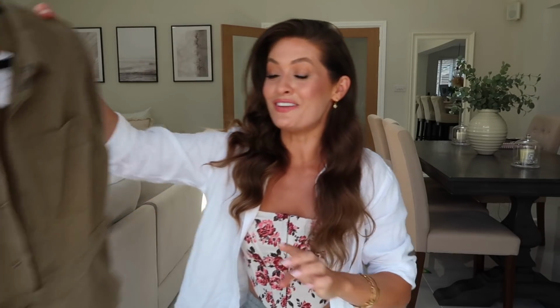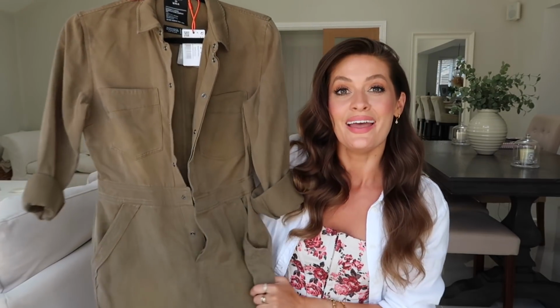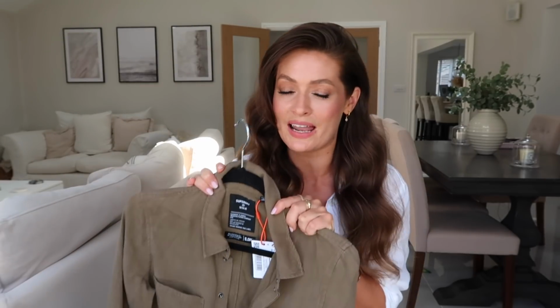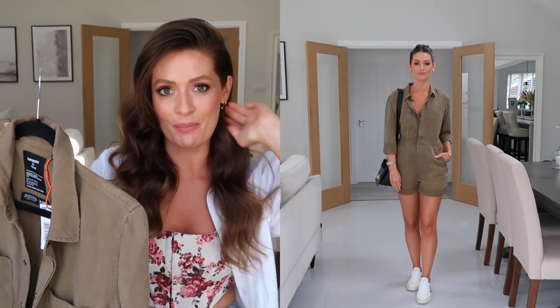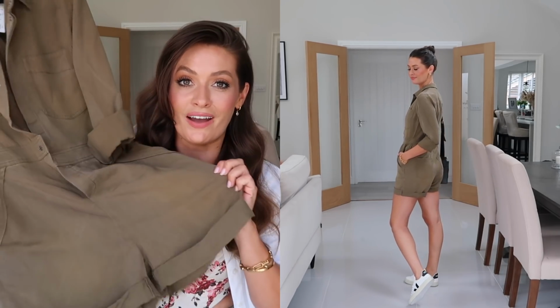And then another piece from Superdry that I wanted to show you that I just think is absolutely gorgeous is this khaki Playsuit. And again, I got this as part of my collaboration with Superdry. This isn't an ad, but I do just want to mention that I did work with them on a previous video. But I just absolutely love the style of this Playsuit.